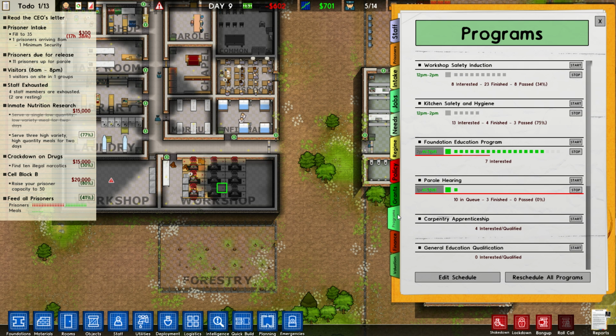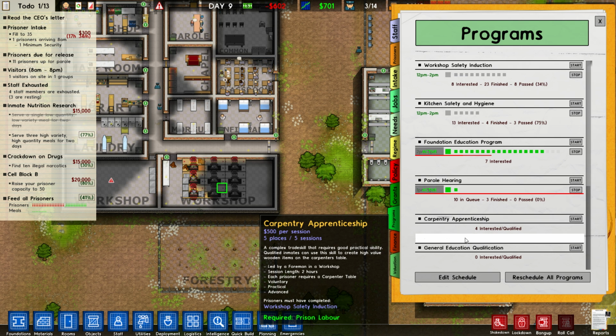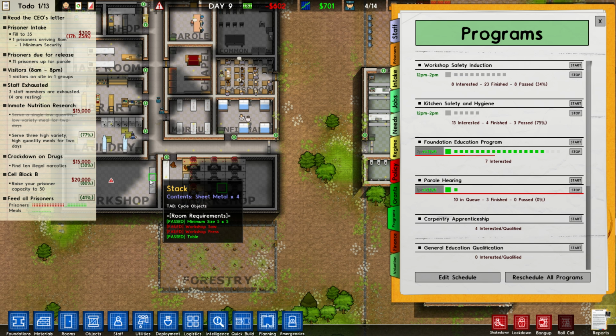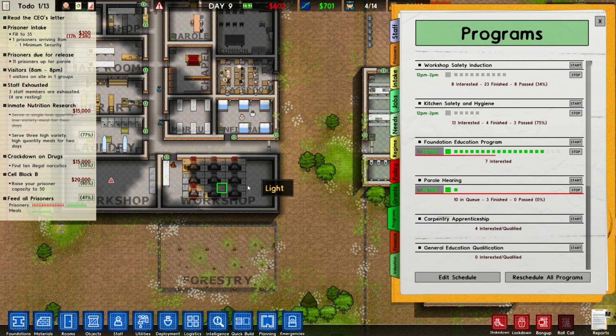Programs, 3 have passed kitchen safety, lovely stuff. Carpentry apprenticeship, definitely want to be doing that. And they each require a carpenter table. That's a workshop press and a workshop saw, but yeah, so the carpenter table is to allow them to be able to make the, I think it's beds that they make. So we definitely want them to be doing that.